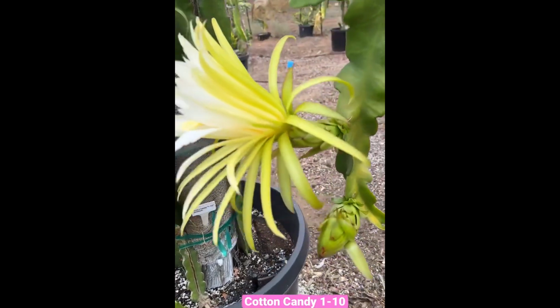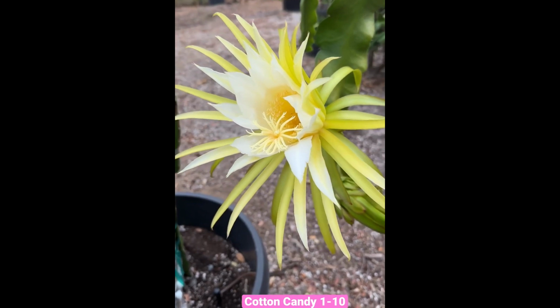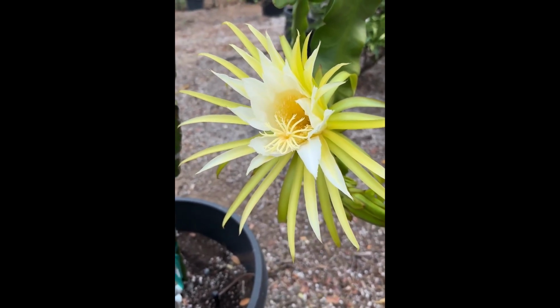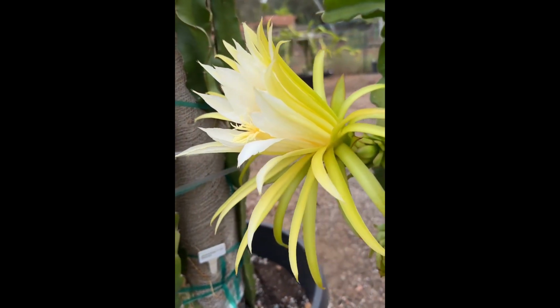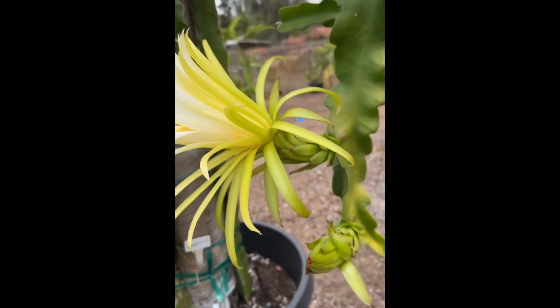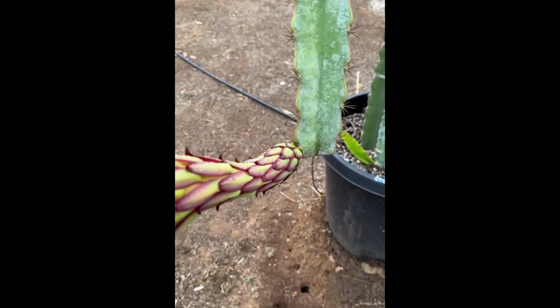This is Cotton Candy 1-10. Seedling sister to Connie G, Queen Denarius, Celeste, and more. Trisha's already closed up. It's only 9 a.m.